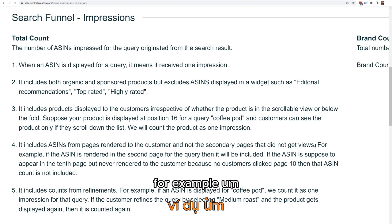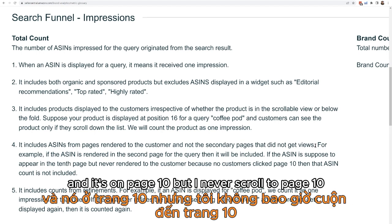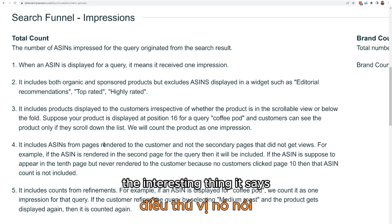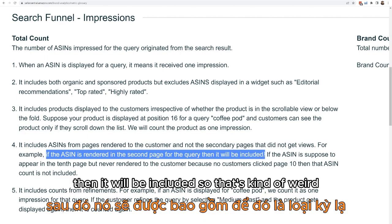For example, it says, hey, if there's a product in the search results and it's on page 10, but I never scroll to page 10, I am not going to get an impression there, all right? But it's counted. The interesting thing, it says if it's rendered in the second page for the query, then it will be included. So that's kind of weird.